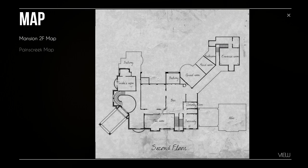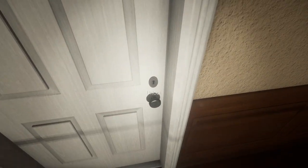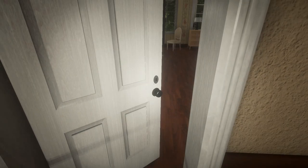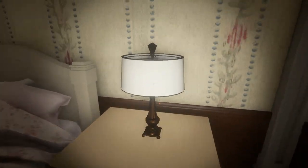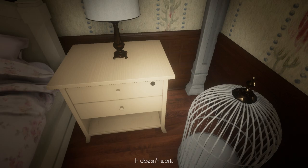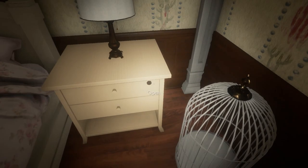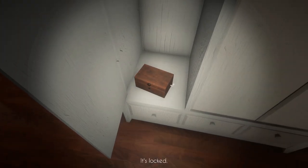Trisha's room. This is maid room. But I think I've already been in there. I have the key to the nanny's room, but I don't think maid room and nanny's room are the same thing. Let's go to Trish's room. Everything's locked.